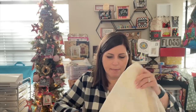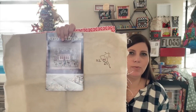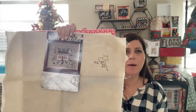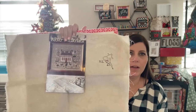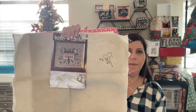And I am undecided because fog is much lighter than the called for fabric. So I am considering switching the house. So where it's red, I would do white, and where it's white, I would do red. But I have not completely committed to that. It's just a thought I've had. So we'll see what happens, but I want to keep working on this as well.